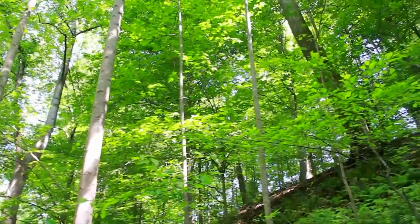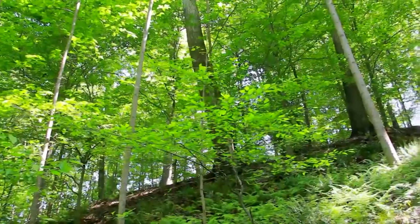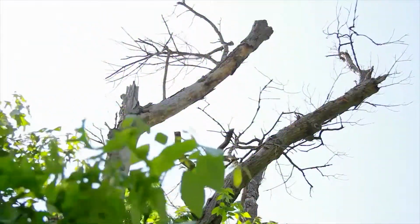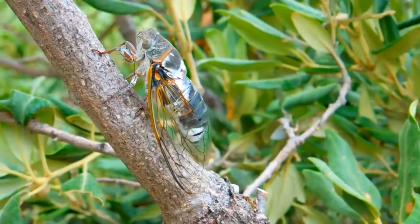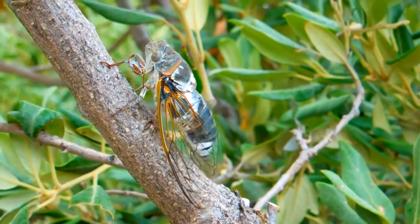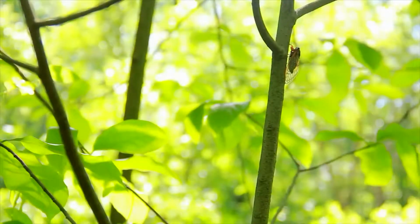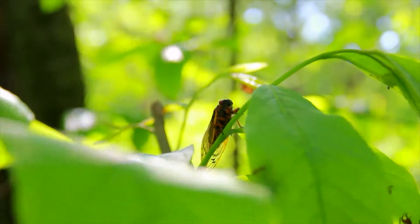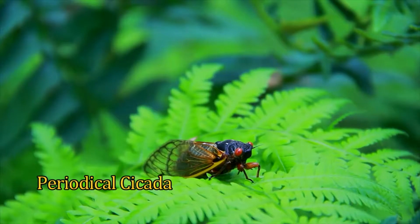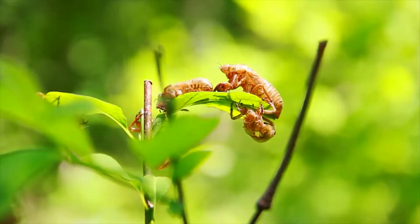Now, let's move to the story of how cicadas understand primes. Quiet. Just listen for a minute. Can you hear the chirping sound? It's the cicada. They usually make this noise to attract mates or cause an alarm. There are many kinds of cicadas, but the one we are interested in is the periodical cicada, because they seem to have an intuitive understanding of primes. Seems unlikely. Well, hear me out first.